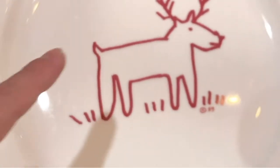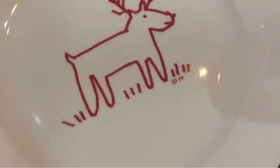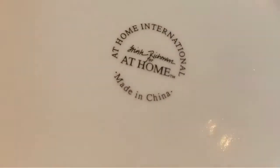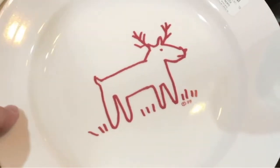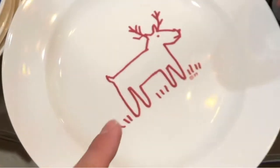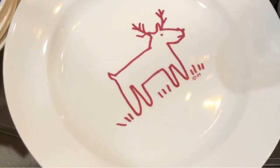This reminded me of Keith Haring. I mean, look at these little lines right here. 1999. And there's Keith Haring up there. I don't know. But it was $2.09. It's huge and heavy. From an artist named Trish Richmond. And she has mugs and stuff of this and this similar style. And they sell well. So I feel like we could get 28 or 25 plus shipping on that plate.